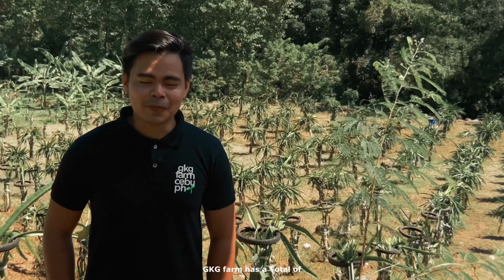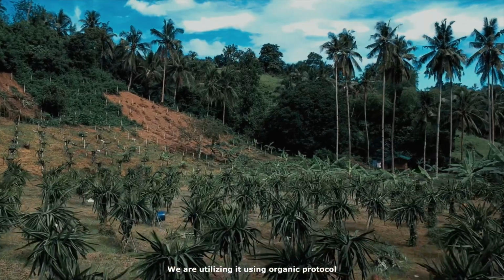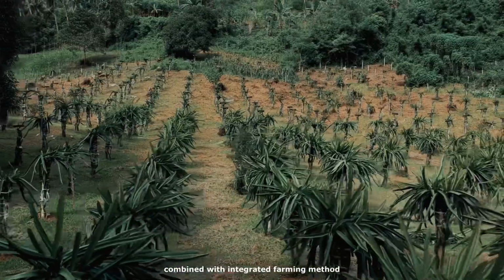GKG Farm has a total of 5 hectares of land and counting. We are utilizing it using organic protocol combined with integrated farming method.